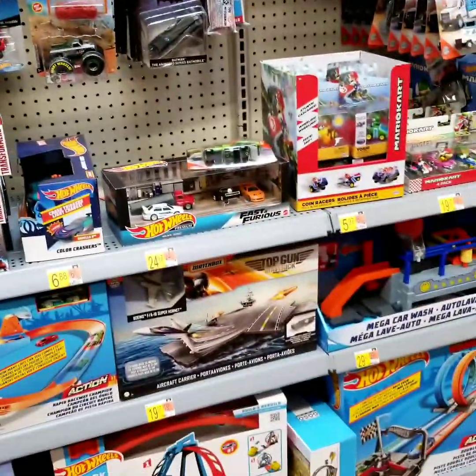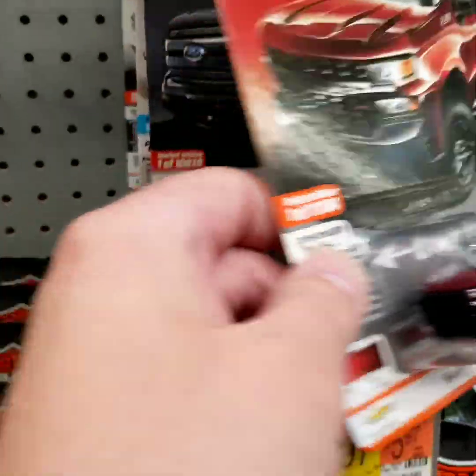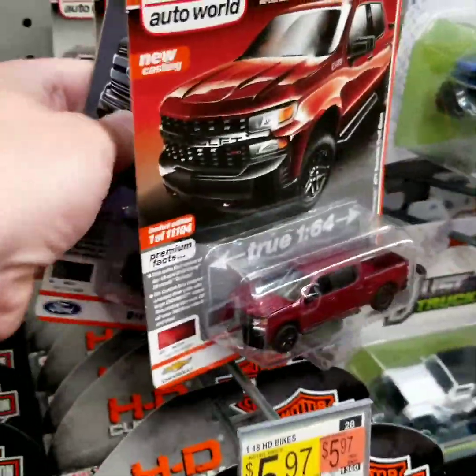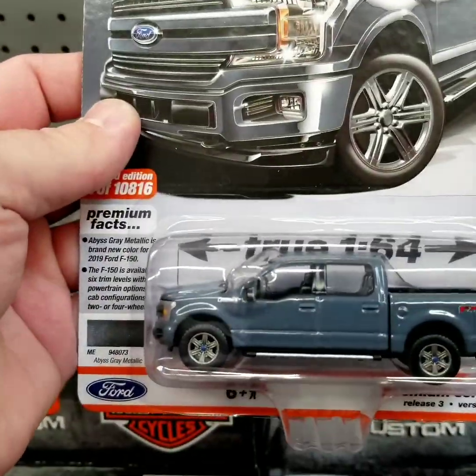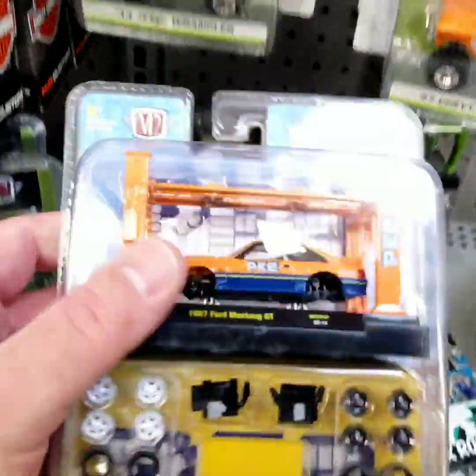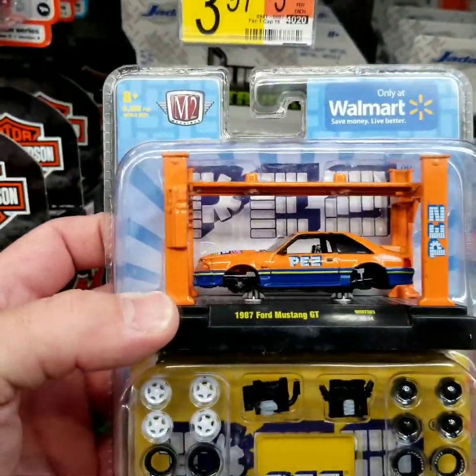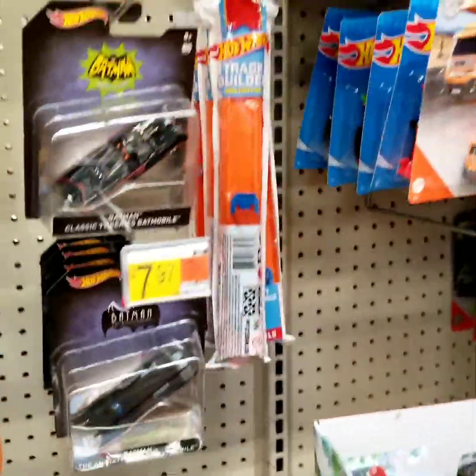Set. Nice truck. I think somebody on the last video couldn't believe I left these behind, but I mean, they're really nice. Yeah, guys. As far as Hot Wheels, there's absolutely nothing here. I know some people are after this. Pez Fox Body Mustang, I think, pretty sweet. Definitely like that. Take a look around. See if you can find anything.